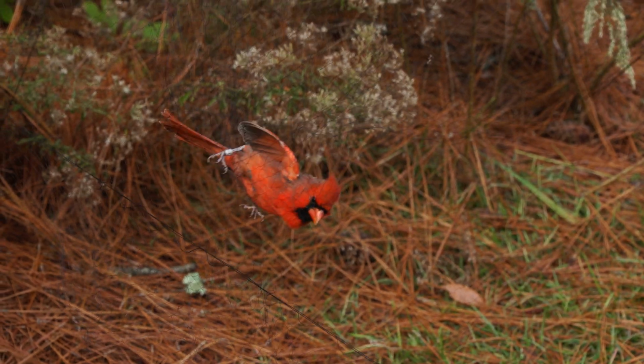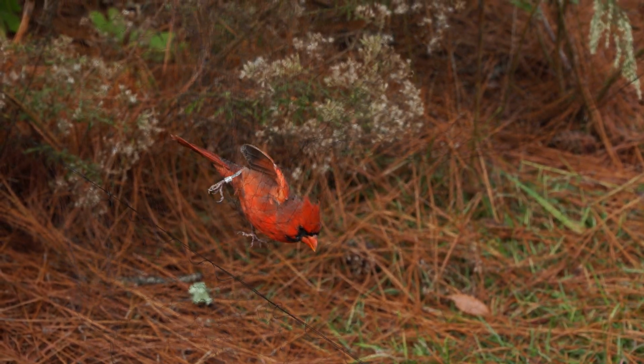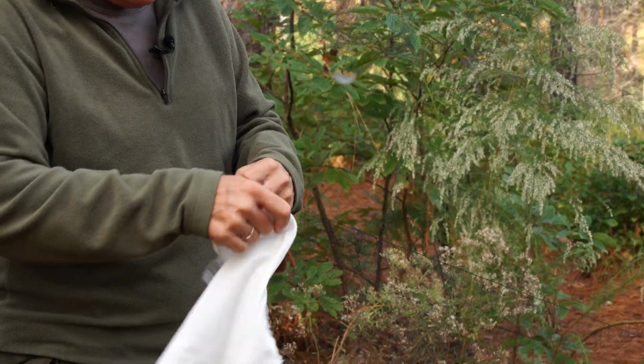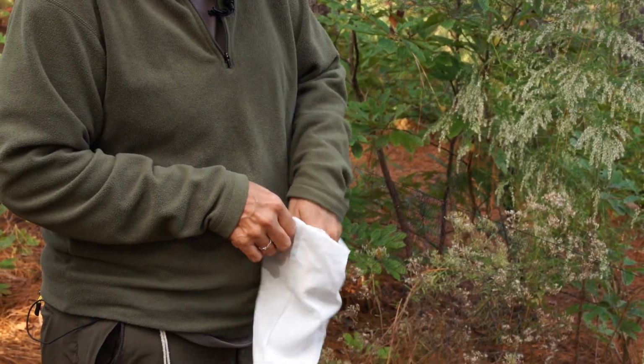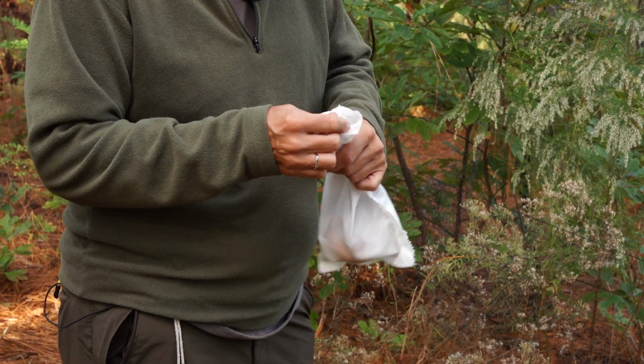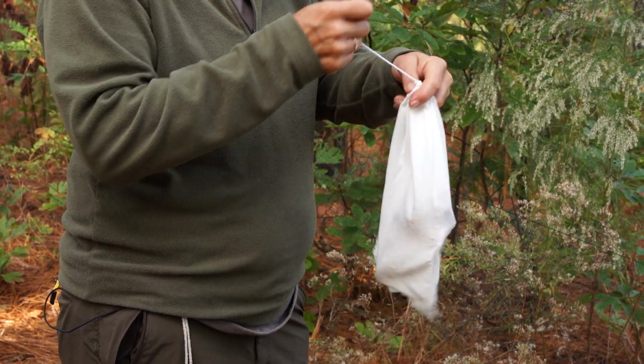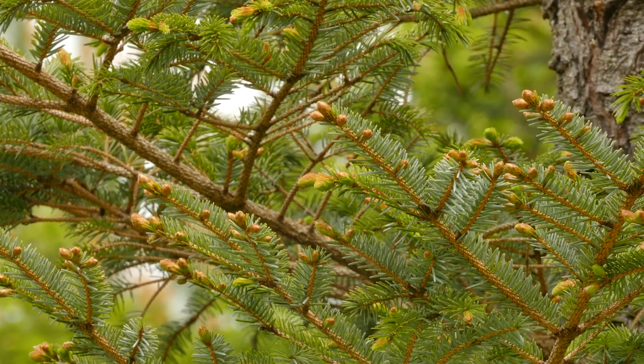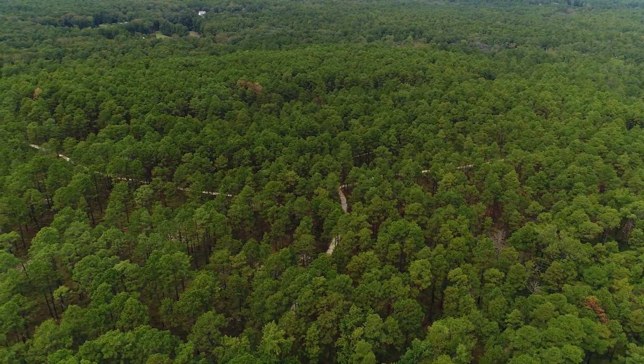This cardinal has flown over and snared itself in the net. Campbell gently places the bird in a white bag to await a physical exam, and later the attachment of an identification tag, or band, on its leg. Once we apply the bands to the bird's leg, we then hope we can follow them through space and time.